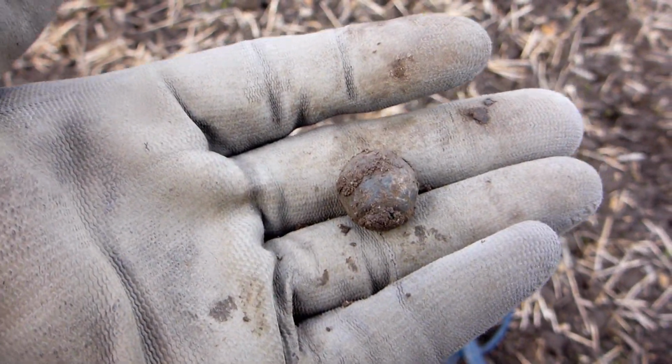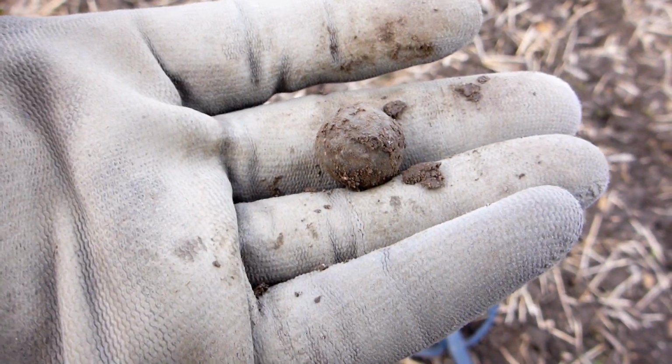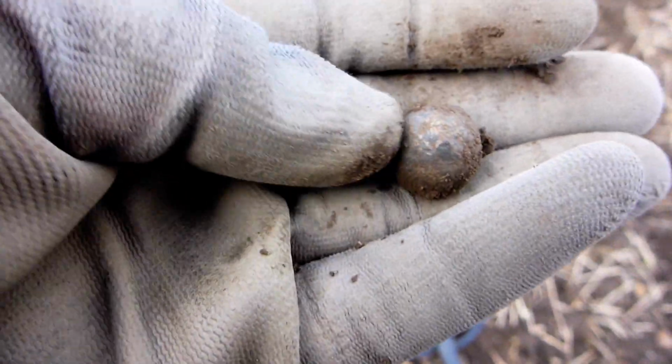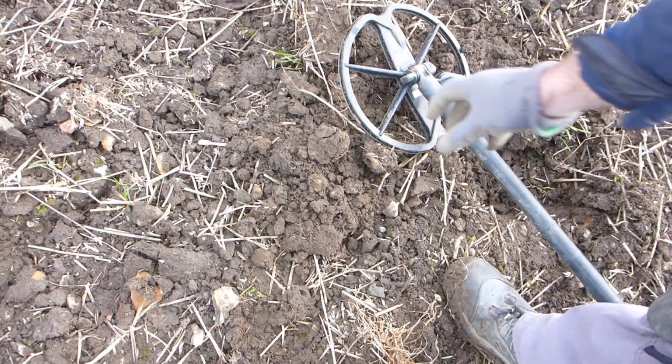Well, we're back on the first run in the gridding patch that we're doing, and guess what? It's another musket ball, and another one that looks like it's been dropped. I'm sure there was some guy just making them here, and he's got a bit lackadaisical, probably been on the pop too much.